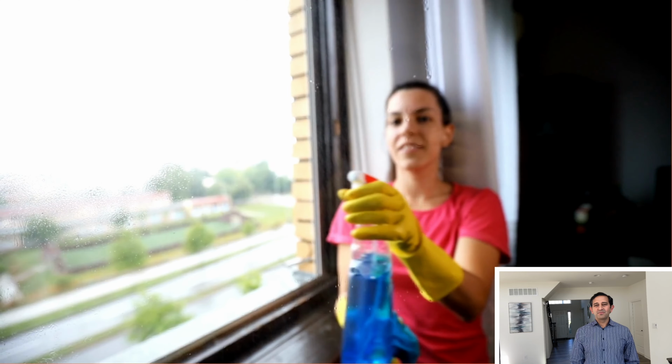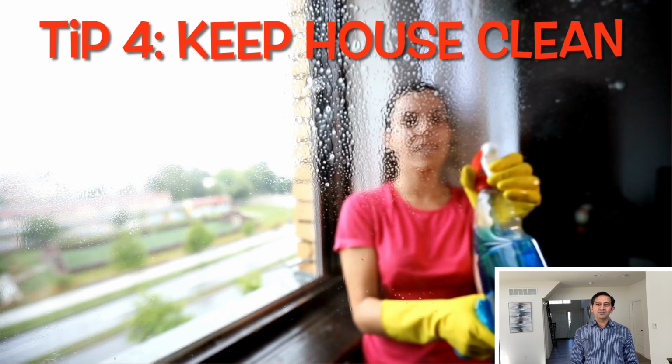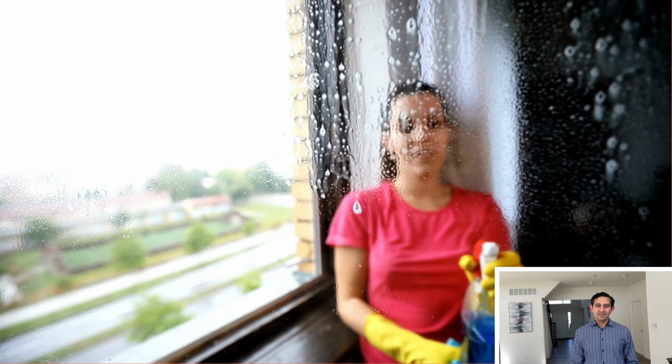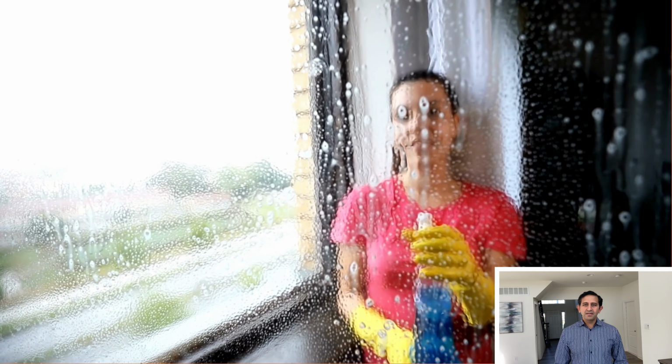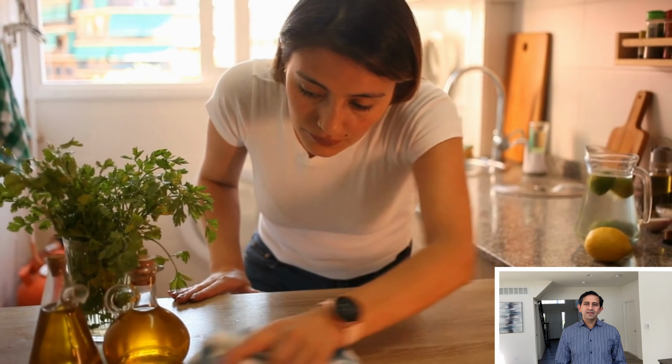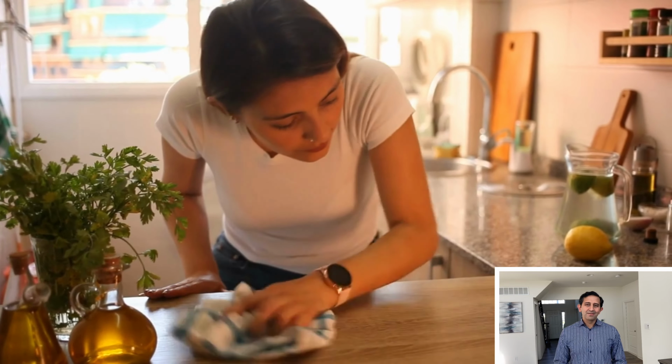Tip number 4, maintain your house clean. Of course, there are so many reasons to maintain your house clean. Clean the window surfaces and furniture with a wet cloth. Lead tends to settle on these surfaces and children can bite them and then get lead into their body.